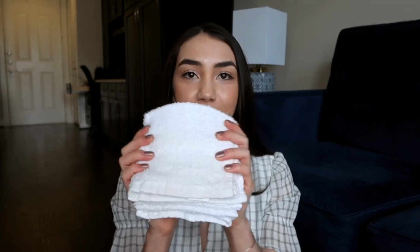My 5th and final tip is what I like to call the white washcloth method. This is something that my grandma taught me and my sisters to do and just makes so much sense. So what the white washcloth method is: you buy 20 to 30 of these little hand towels and you keep them in a specific place in your bathroom that's easy to reach for.